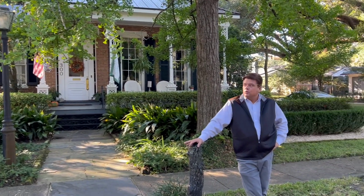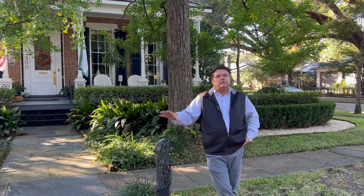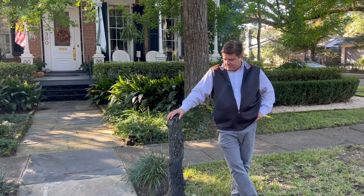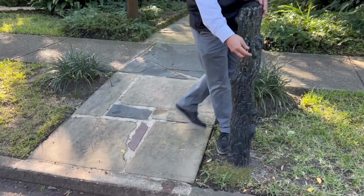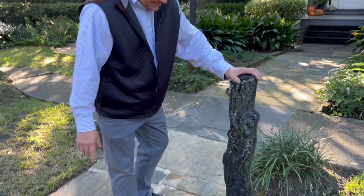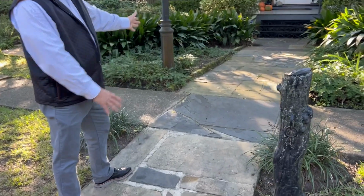Hey everyone, we are here in Oakley Garden Historic District, continuing our theme about gardens and art and saving historic remnants of different pieces of buildings. Look at this. This is a hitching post where they used to hitch the horses up to, and it's cast iron, but it looks like a log. Isn't that neat?